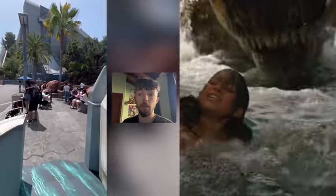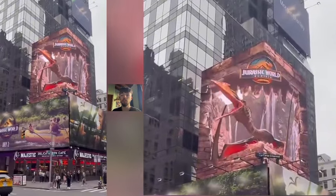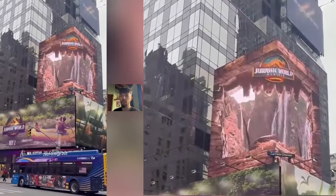So very interesting to see. And yeah, it comes with the boat. You know, you got an ocean type of background. It's all very neat. But now, if we move on to this, we can see Quetz is in, I believe, New York Times Square. I think this is where these are.